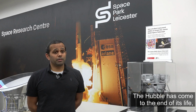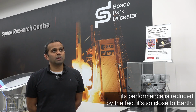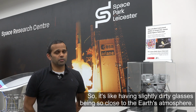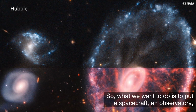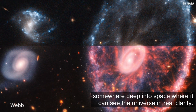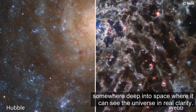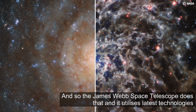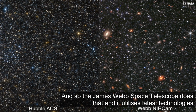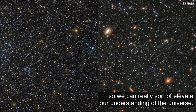Well, the Hubble has come to the end of its life. It's done an amazing job for us, but its performance is partially reduced by the fact that it's so close to Earth. It's like having slightly dirty glasses, being so close to the Earth's atmosphere. So what we want to do is to put a spacecraft, an observatory, somewhere deep into space where we can see the universe in real clarity. And the James Webb Space Telescope does that, and it utilizes the latest technologies so we can really elevate our understanding of the universe.